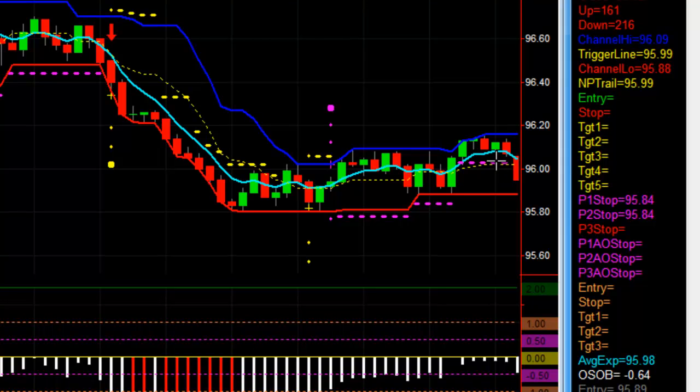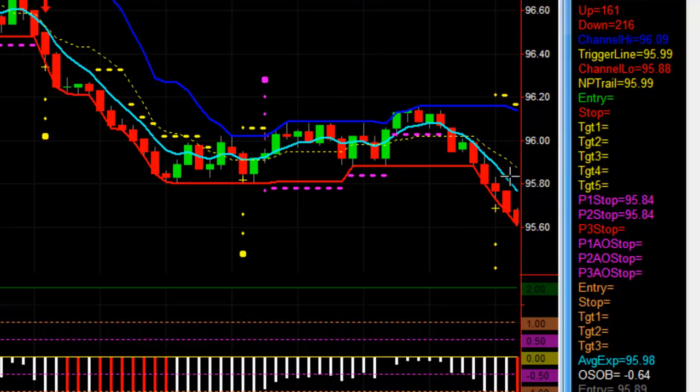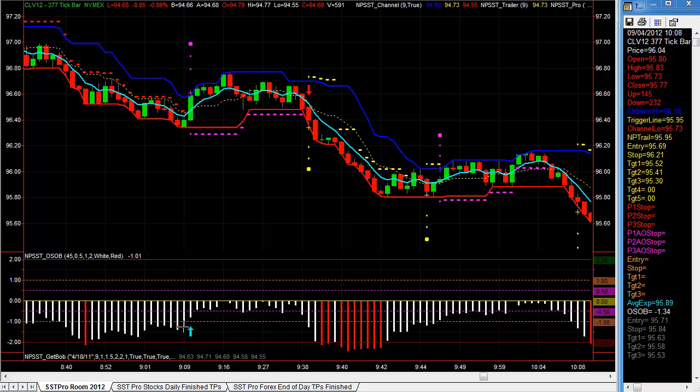Or you might just decide, nope, I still need a second win. Okay? So you take the next trade. And it's a short right here. Another re-entry. This time, still, the market's really weak. The OSOB has not gone above the zero line at all.